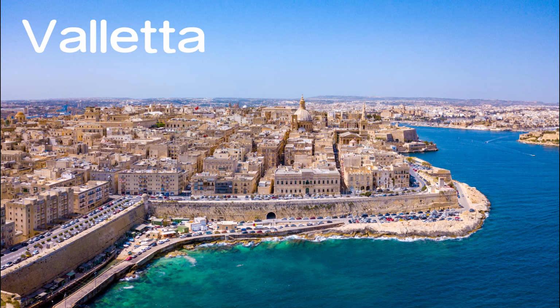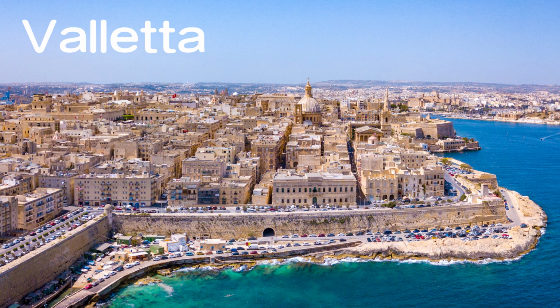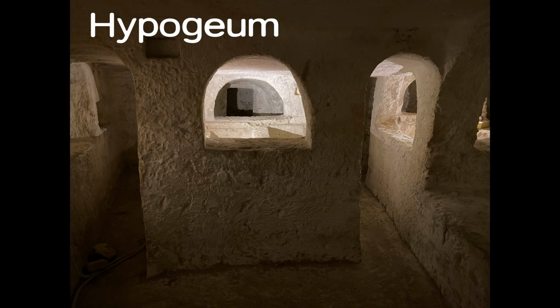Malta has evidence of human habitation dating back to around 5200 BC, making it one of the oldest known sites of human activity in the world. You can visit up to 8 archaeological sites among the islands.